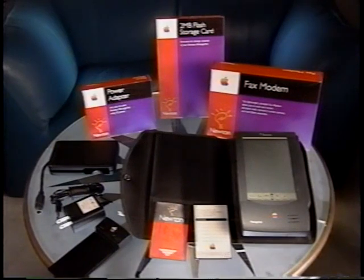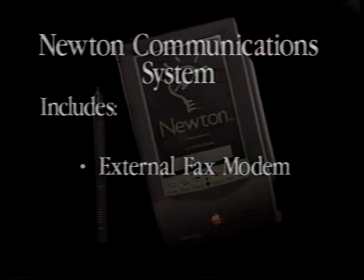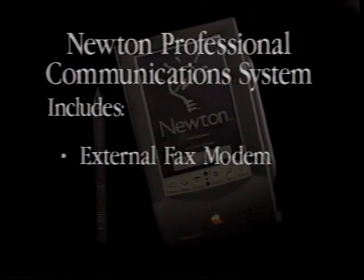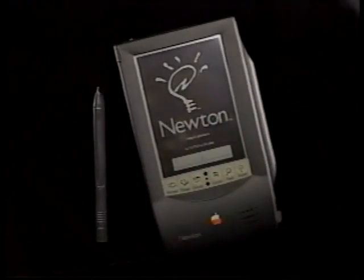Apple is introducing Newton with 2 special bundles to help you communicate the value of Newton to your customers. The Newton communication system includes a fax modem for sending faxes, sending and receiving electronic mail, and connecting to online services. The Newton professional communication system includes the fax modem and adds the connection kit, which enables Newton to synchronize information with PCs running Windows and Apple Macintosh computers. With either bundle, your customers will share the excitement of moving into the future of communications.